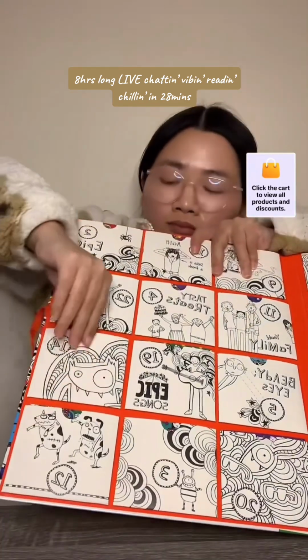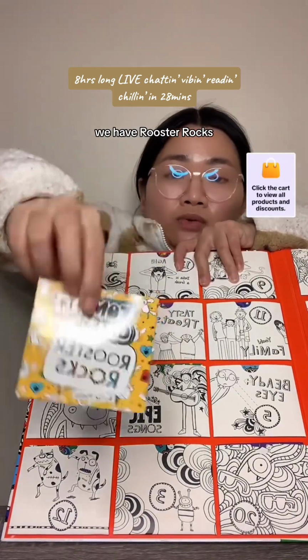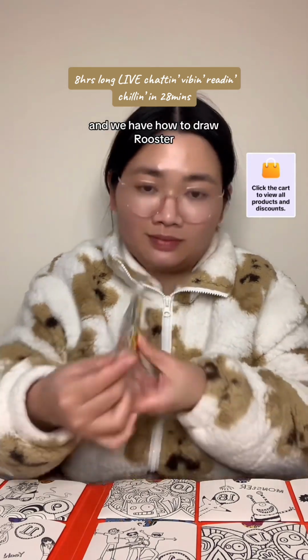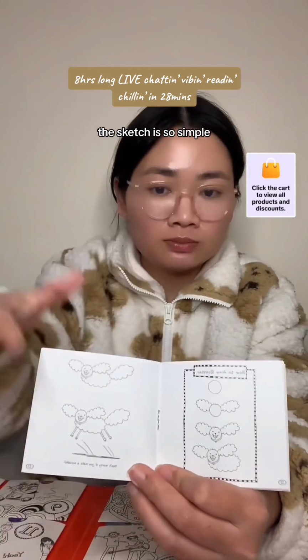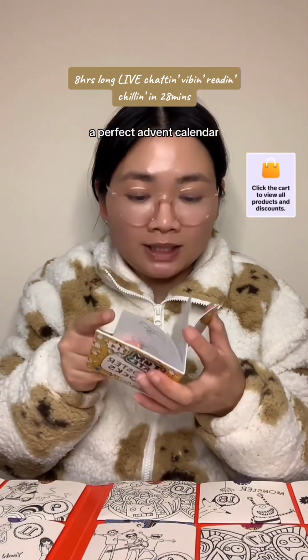That's 14. This is number 14, a yellow book. We have Roasted Rocks. That's the book. And we have how to draw a rooster. So there's a drawing activity. The sketch is so simple, so easy for kids to follow. Love that. A perfect advent calendar.